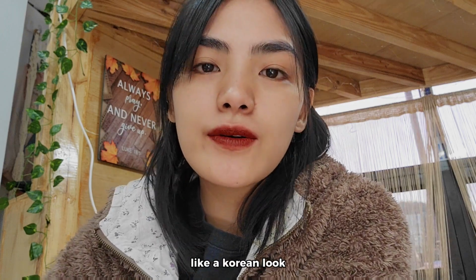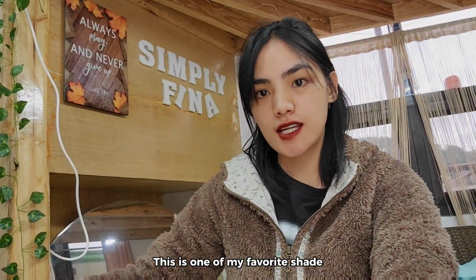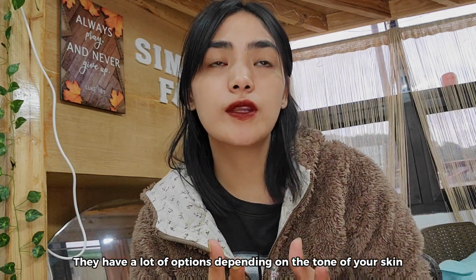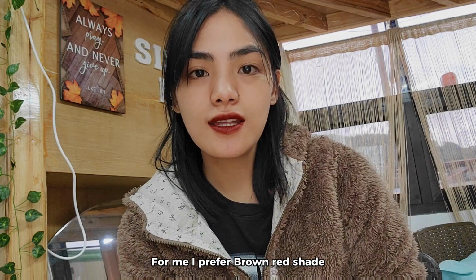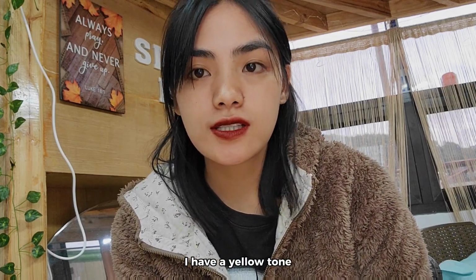Diba? Ang lakas maka-Korean. Anyway, ito. This is one of my favorite na shade nila. Madami kayong option depende sa tone ng skin nyo, kung ano yung nababagay. But ako, I prefer the brown or red, which is really nice dun sa skin tone ko. Medyo yellowish kasi ako. So, ayan.